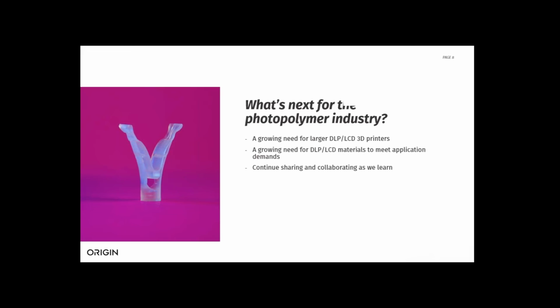But essentially, you, the user, the customer, you don't really care what the chemistry is, right? You just want a material that meets your application requirements, be that surface finish, accuracy, strength, weatherability, temperature tolerance, whatever. So our focus is on meeting your requirements with whatever chemistry makes sense, right?